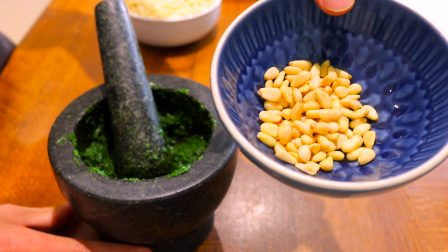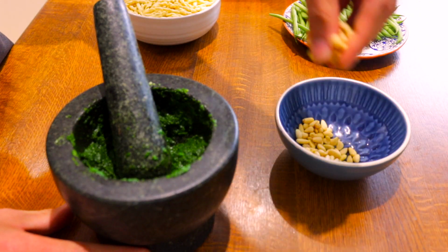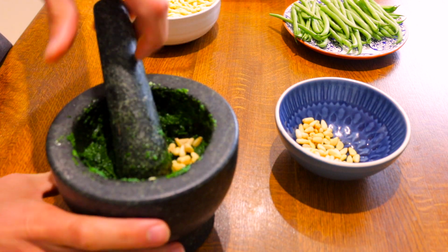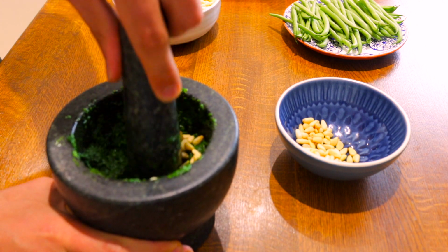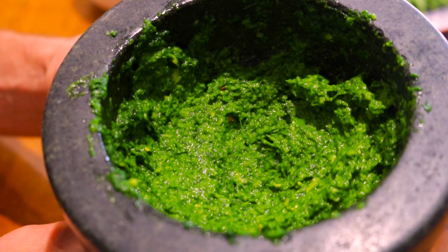Next, it's time to add our pine nuts and grind them into the green paste. The nuts will begin to emulsify, extracting their fats into the paste, turning it from a fine consistency to a creamy texture, just like mine.